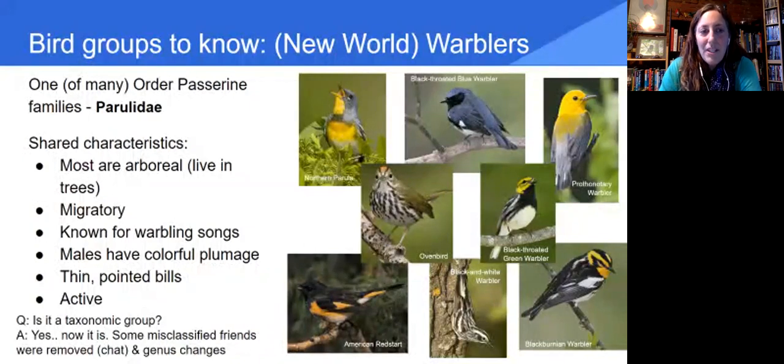They have a lot of similar characteristics. Most of them are arboreal, but not all of them. They're migratory, so these are birds that fly every year to wintering grounds in parts of Mexico and Central America and South America. They're known for warbling and complicated songs. Males are often very colorful, so these are some of our striking, brightly colored yellow, blue, orange birds. They have tiny, thin, pointed bills. A lot of them glean insects, and they're extremely active, so they're hopping around quite a bit.